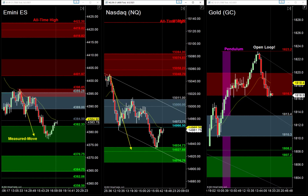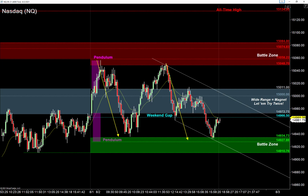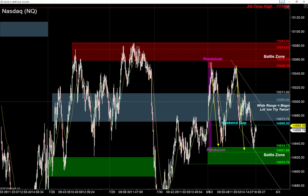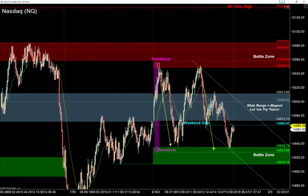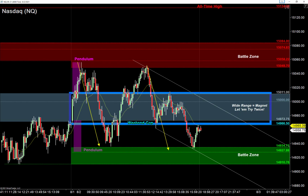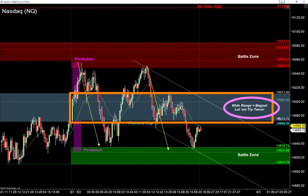How about some Nasdaq here for tomorrow? Now, I talked about how the Nasdaq is similar to the S&P, right? There's one very big similarity here to the S&P right now, and that is the Nasdaq is range bound, right? Big range right there in the middle of this chart. So we know that range is a magnet. This is a pretty wide range, right? You'll notice it's a pretty wide trading range. Now, wide trading ranges always tell us to let them try twice. That is always my motto whenever I see a relatively wide trading range.